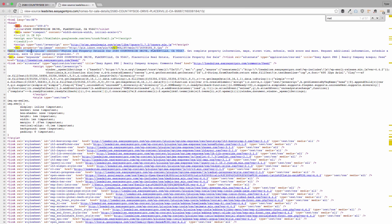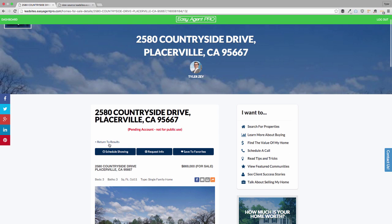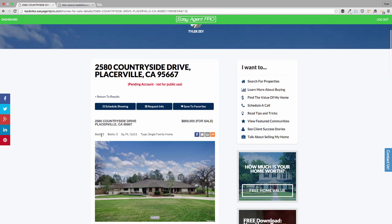You also need meta keywords. You'll notice meta keywords right there. It has all the keywords related to the address for this specific property. And then in the title, it has the address again too, right? So we're not highlighting the price. We're not highlighting the number of baths. People don't search for those, so those aren't the searches we're optimizing for here.